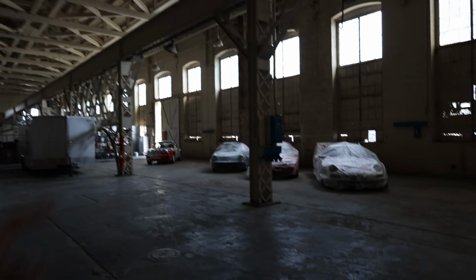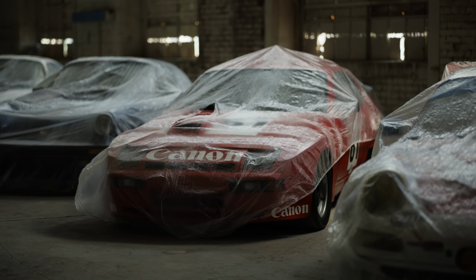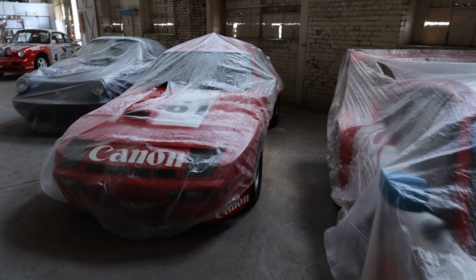We have Jess Ward's 964 Pikes Peak rally car. And check out this other Canon liveried one. How cool is this? So awesome. Can't wait to see this on the show floor.